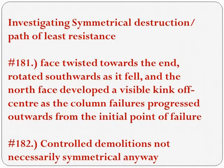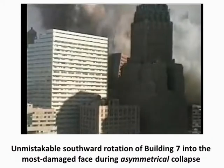So there was no symmetry in any horizontal direction. Controlled demolitions don't always produce symmetrical collapses. If there are structures close to one side of the building, they make the building fall the other way. Richard Gage asserts that a natural fire collapse would topple like buildings in an earthquake because fire creates asymmetrical damage.